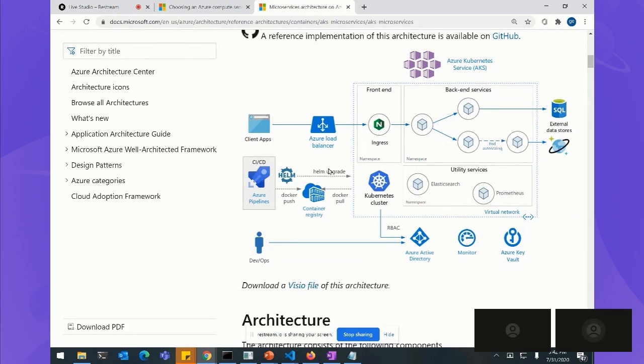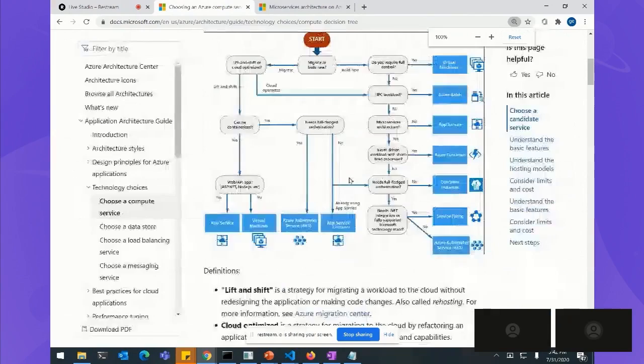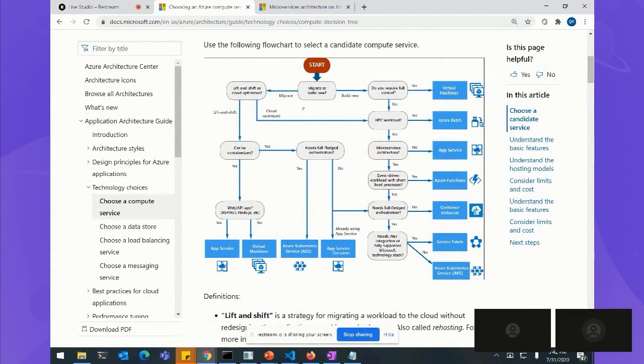The other thing which gets asked is, hey, tell me a little bit about when to use what, right? I think this is probably a more pertinent question for you guys, still on the call. When do I use what? So if you notice here, we have a lift and shift candidate, or it could be cloud optimized, or, if you take it to the end, cloud native. So, if you're doing lift and shift, and you cannot containerize it at the moment, then I think this was a question which came up.